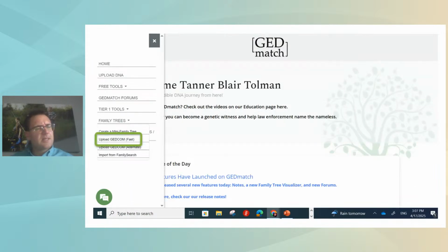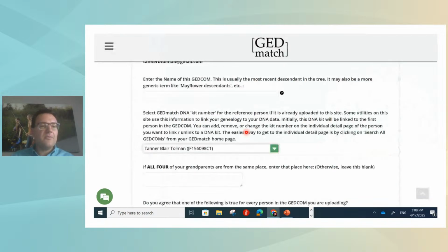Almost nobody on GEDmatch uploads their tree, which is unfortunate because it's actually fairly straightforward to do so. You're going to click on this Upload GEDCOM button, and then type in a name for your GEDCOM. And then again, just like with all the other companies, you have this drop down. You're going to pick the kit that you want to link the home person to, so you're going to go ahead and pick yourself. What that does is link your GEDCOM to your tree, to your DNA. So when you show up on other people's match lists the next day, they can see, hey, Tanner Tolman's a new match. And then it shows them that you have provided a tree, which they can click on to try and find the common ancestor.